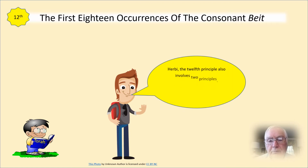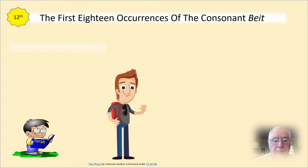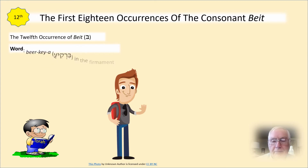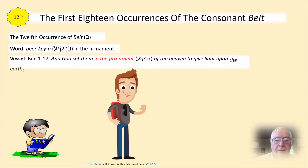Herbie, the 12th principle also involves 2 principles. We should be looking for a command combined with division or 2 aspects of a matter. The 12th occurrence of Beit. Found in the word birkia, in the firmament. Found in Bereshit 1:17, and God set them in the firmament, birkia, of the heaven, to give light upon the earth.